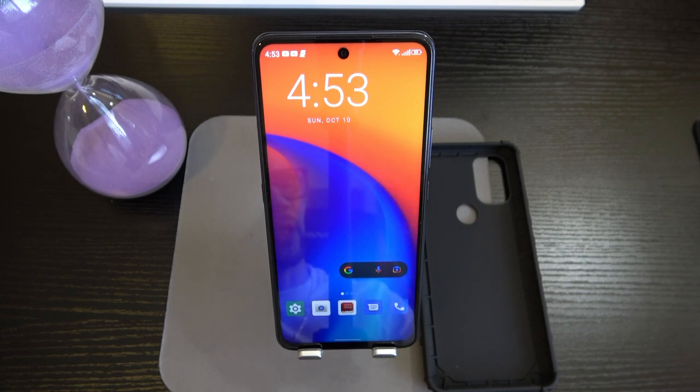You're getting the device. You're getting a 30 watt fast charger. You're getting a case. You're getting a tempered glass screen protector. You're getting everything that you need in the box with this device. That is huge for $199.99 plus taxes. I think with taxes, I paid like $220.84, or something like that. That's exactly what I paid, including taxes. That is what I'm talking about, ladies and gentlemen.